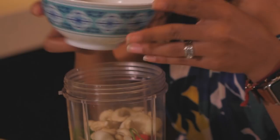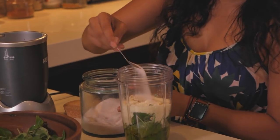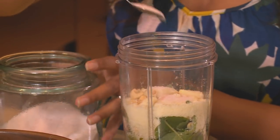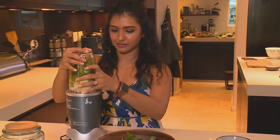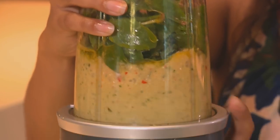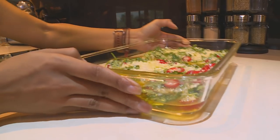And then we're going to add some Parmesan cheese. And lastly, we're going to add some salt to taste. I like adding just a little at a time because you can always go back and add some more. And then we're just gonna close that up and give it a quick whiz. Quick and easy, just like that. That's done, now we're gonna go fry the fish.